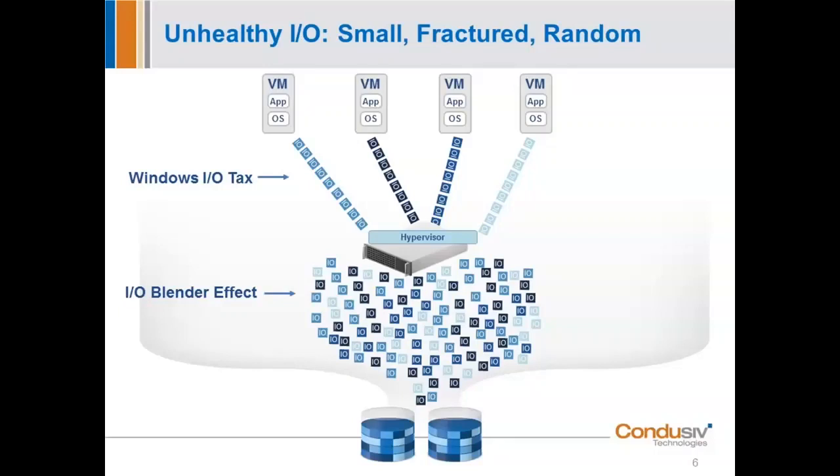So you have these two effects, and we're going to talk later on how our software optimizes IO to get rid of that. So thanks, Dan. Sure, GQ.